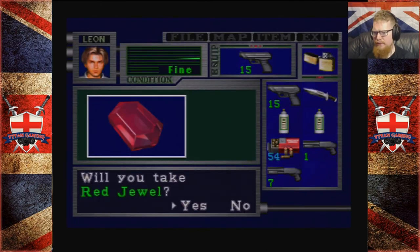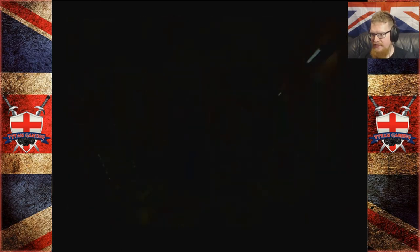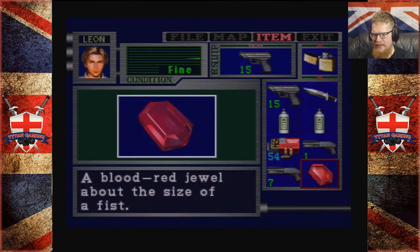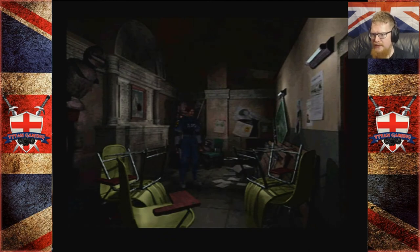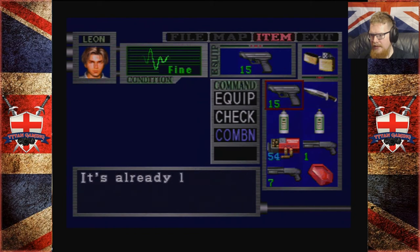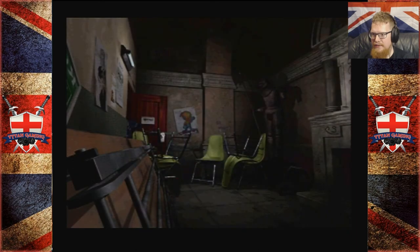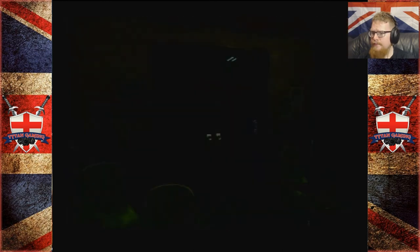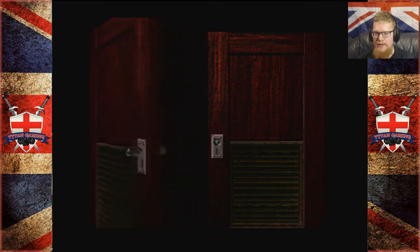Will you take the red jewel? Now, in the original, it said something about the size of a fist. A blood red jewel about the size of a fist. Yeah, so that's still the same. Hang on, can we only hold 15 bullets in this gun? Yeah, it's already loaded, so not the 18 that you got in the full release. Of course, Claire's gun only held 13. Very interesting. This is so cool. I wish I did this ages ago.